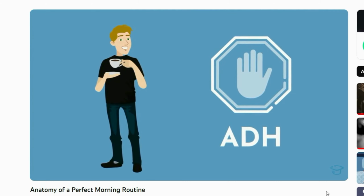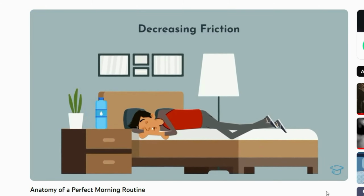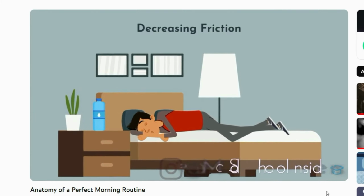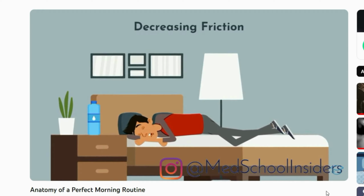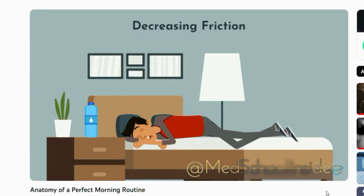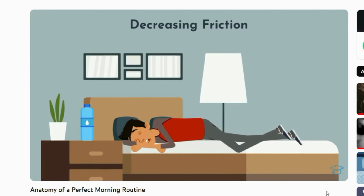Decreasing friction, even in small ways, is an underrated component in motivating yourself to perform certain behaviors. For that reason, I always keep a large water bottle filled nearby, as it decreases the friction to stay hydrated. This way, I don't have to go through the trouble in the morning to go to the kitchen, grab a cup, and fill it up. I know, life is tough.